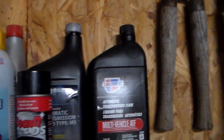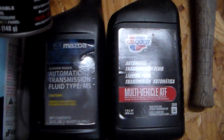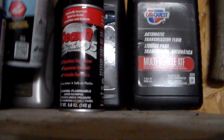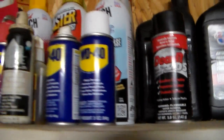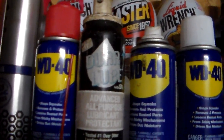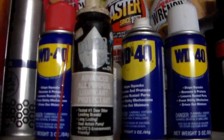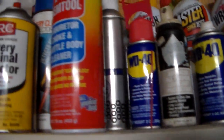I got different kinds of transmission fluid. I've got multi-vehicle ATF. I've got some for a Mazda, FNR5, Ford FNR5. I've got some for a Honda. I've got different things of WD-40. You remember Dura Lube? Anybody remember those commercials as seen on TV? Well, I still have the last remaining bit of that stuff, and that only comes out for a special occasion.